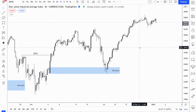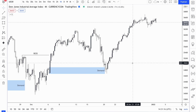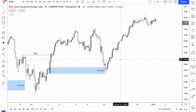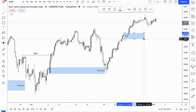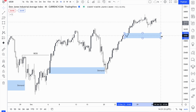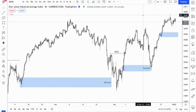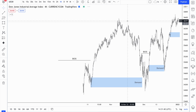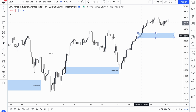But from here, I don't really have any strong confluence, strong POIs that I'm really interested in. So this point here, let me just mark up the whole area. This is what's broken this bit of structure here, and this is what's pushed price up to create all-time highs just last week, I think it was. Yeah, created all-time highs again just last week. So this is where that's come from.